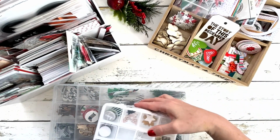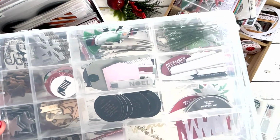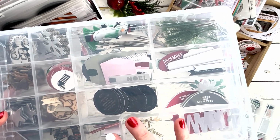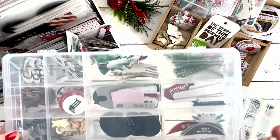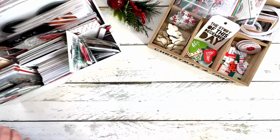So I'm going to set these to the side. Oh, and I will mention, I do have another one of these a little bit bigger that I keep all of my numbers in, and then I have another one that I keep oversized chipboard letters in. So I have a few of those as well.